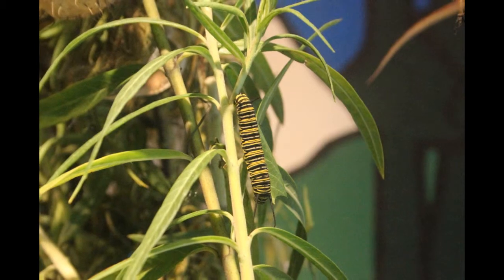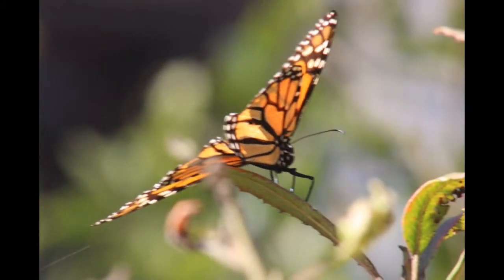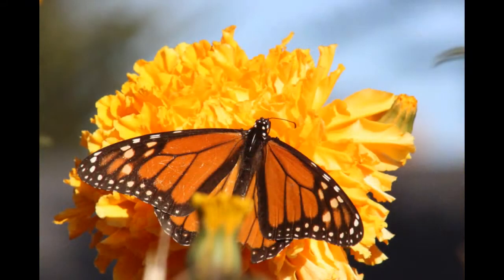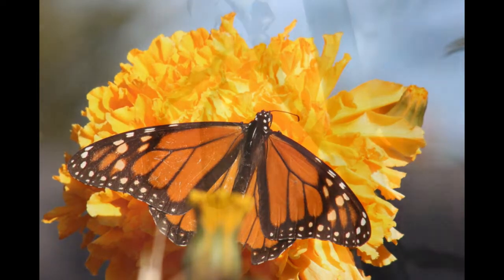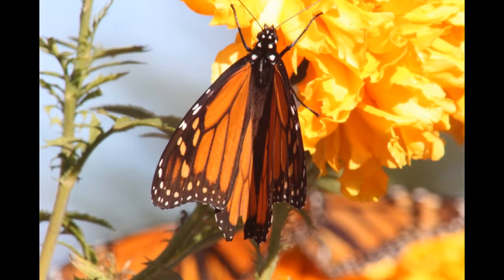The plant's poison enters the monarch's body and keeps the tiny caterpillars safe from being eaten. Even as adults, the plant's toxins stay in the monarch's body and keep it safe from predators. That's why monarchs lay their eggs only on milkweed. After 2 weeks, the caterpillar makes a chrysalis, and 10 days later emerges as an adult butterfly.